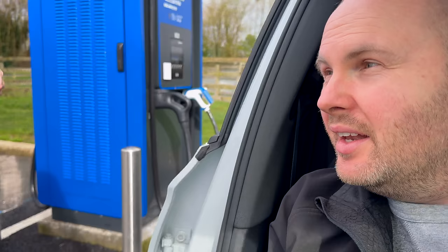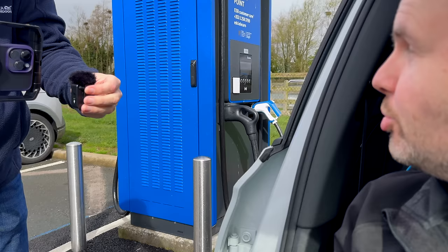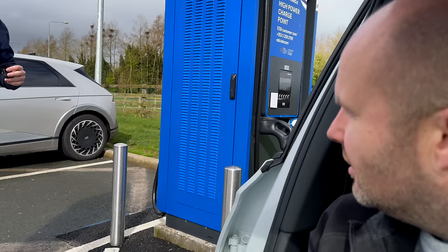This is pretty handy. Unfortunately, nature has decided it needs to call, and I'm going to stop at Kinnegad Plaza and just have a quick wee. Why are we on a charge point? Because I need a wee. You can't charge. But there's one there. It's just 5 minutes more. A splash and dash point. No charging.